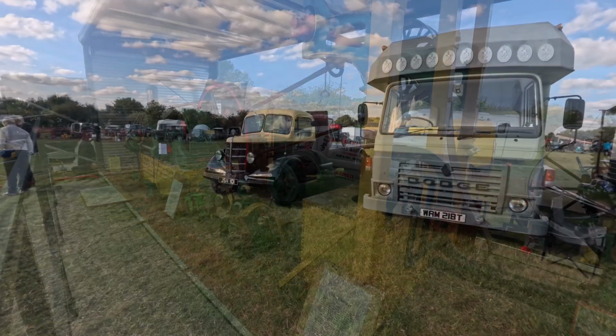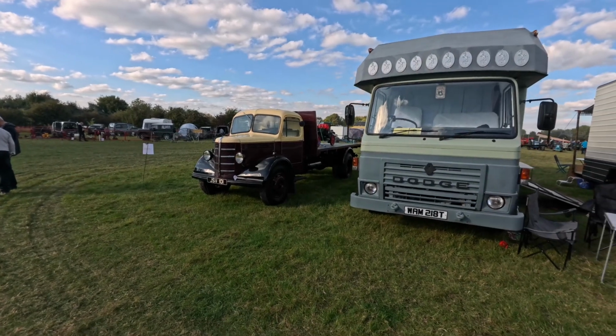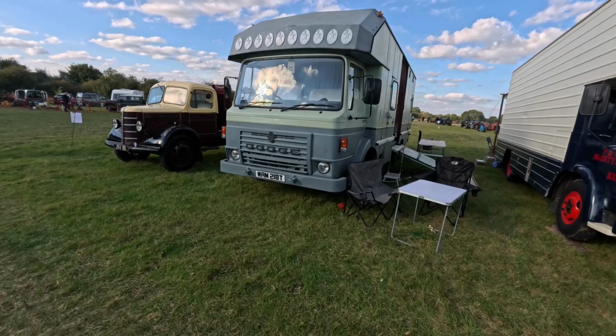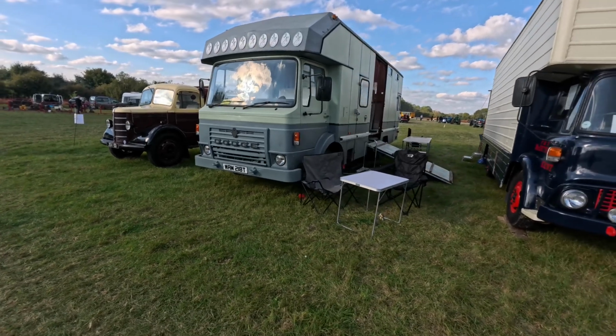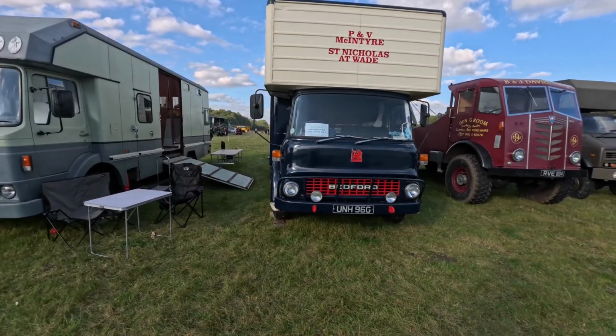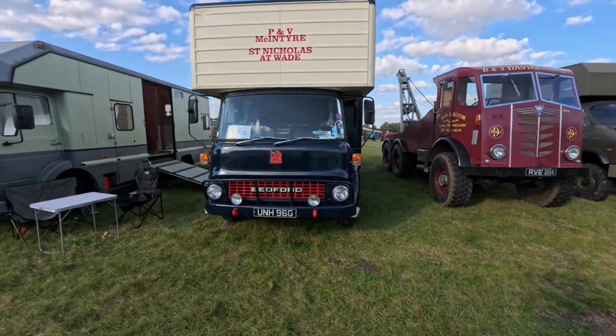Down here this year, starting with a Bedford flatbed, a fairly modern T-Ridge, 1978. A horse box, fitted out into living accommodation, of course, like they all are. A nice Bedford TK Luton box wagon.